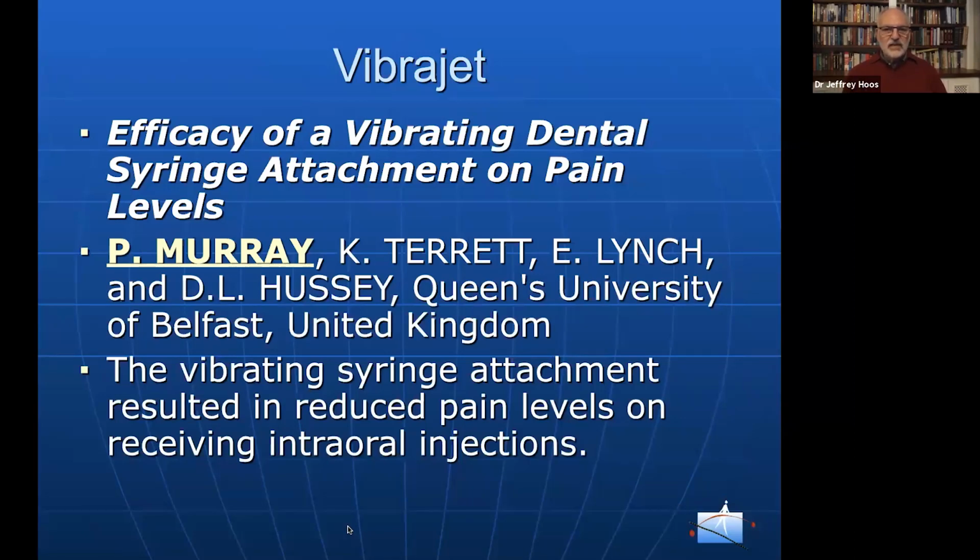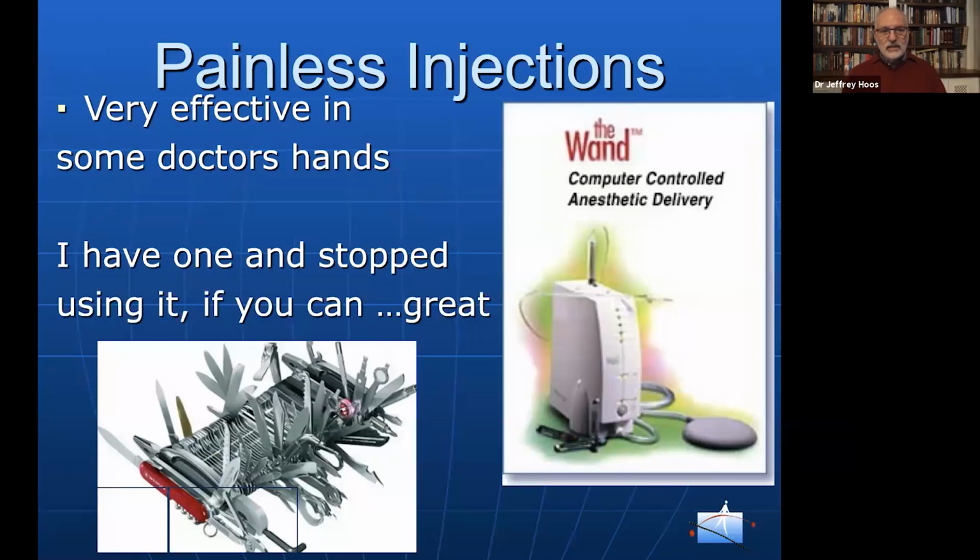Also, there are devices out there called a Vibrojet. There are people who love them. They work quite nicely. It's a vibrating syringe attachment, reduces pain levels on receiving intraoral injections. It's something else for me to buy. I tried them. Joe Stephen gave me one. I don't use them. The wand, very efficient in some doctors' hands. I was given one. It sits on the shelf, right? If you have it, you love it, your patients love it, that's great. That's terrific. What's interesting about the wand is it's only been introduced about 3 times by 3 different companies.